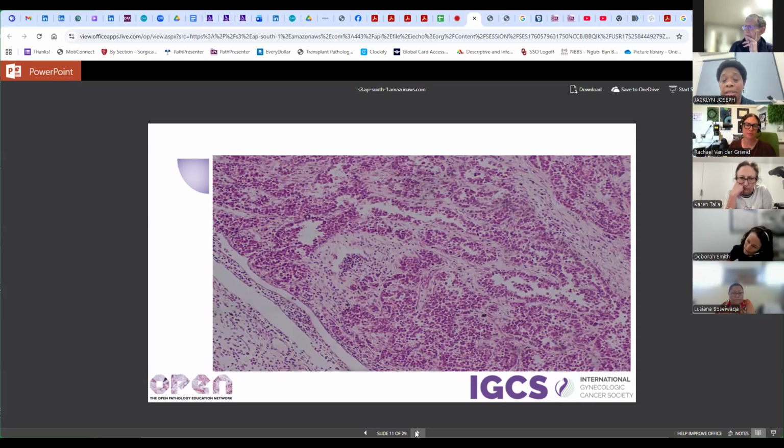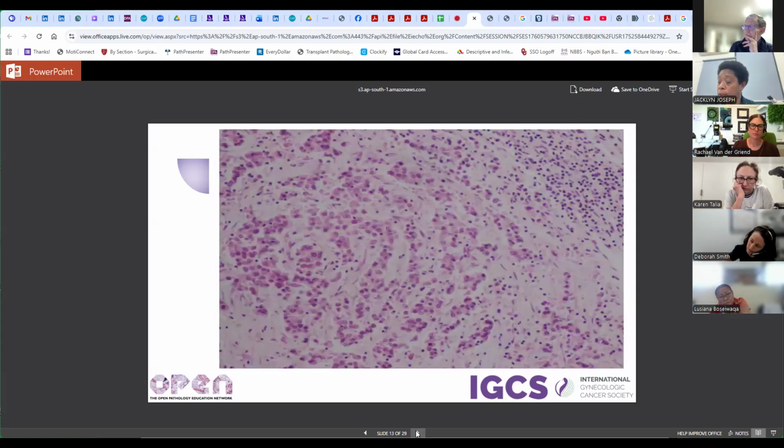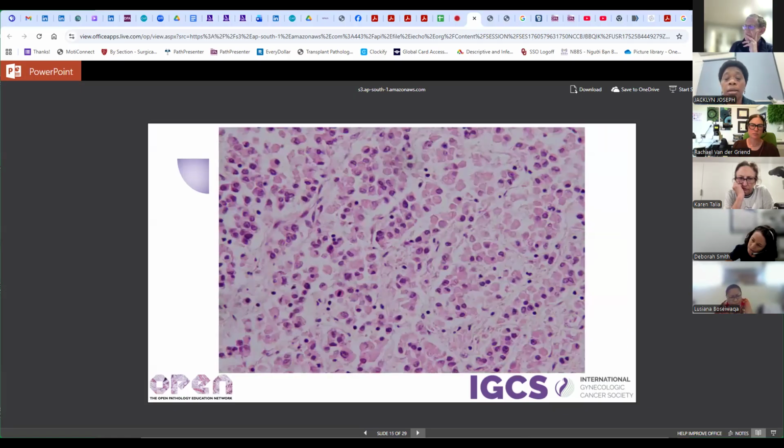And then some form this kind of lumen, this glandular-like, and some just invade into the stroma. With this, you can see the lymphocytes scattered around. There are small lymphocytes within the tumor tissue. With this, you can see the cells are quite large, with a central nucleus and eosinophilic cytoplasm.